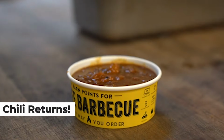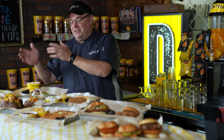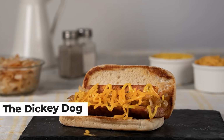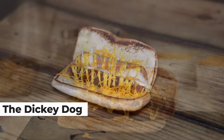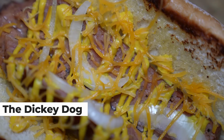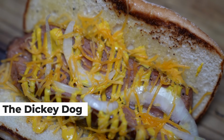And I would be remiss if I didn't mention quite possibly the most popular item we've tested, our Dickey Dog. It's your choice of either our Polish sausage or our jalapeno cheese sausage, now served in a link, topped with mustard, topped with grilled onions, served in a garlic toasted hoagie roll, covered with cheese.